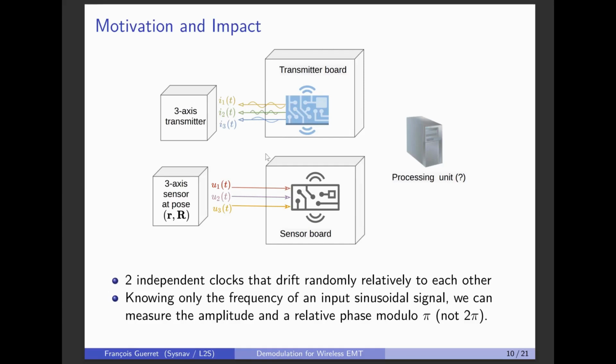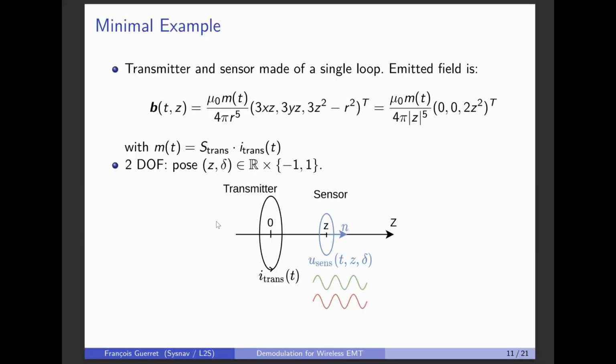The problem in doing so is that we now have 2 independent clocks with 2 different quartzes that drift randomly from each other. So on the sensor side, we have a signal, and we know a theoretical frequency. So we can retrieve only the amplitude of the signal and the phase, but only modulo pi, not modulo 2 pi. So to see what's the impact, let's make a step back, and I will present you this minimal example just to give you an idea.